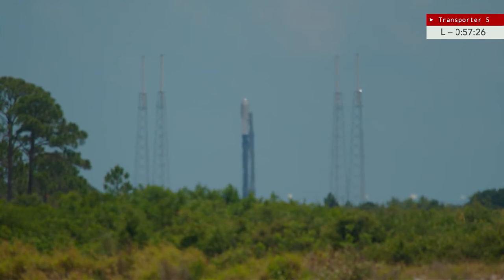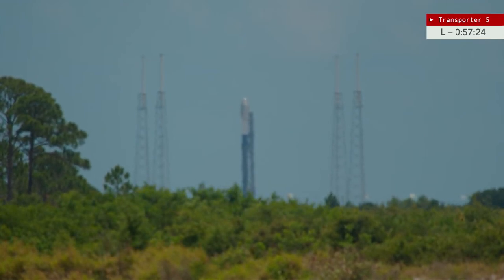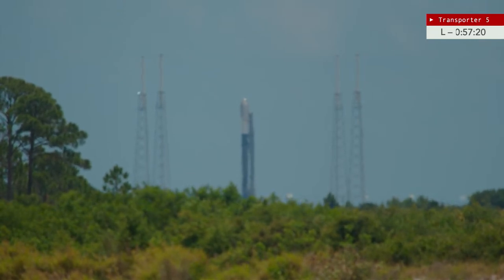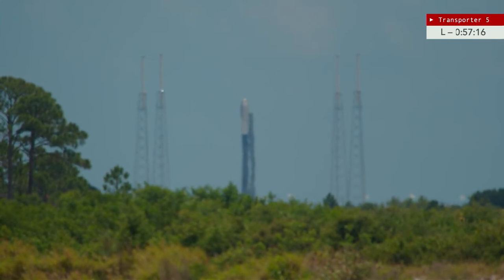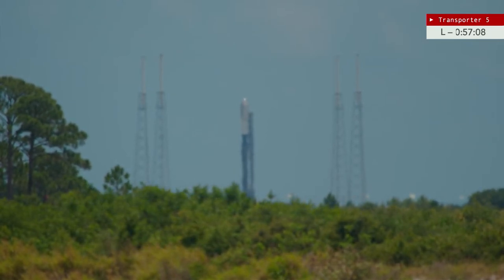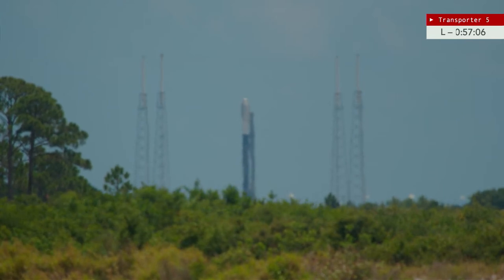This hosted payload will be testing a new technology to demonstrate the cutting of metals in orbit. The payload is self-contained inside a box that will remain mounted to the Falcon 9 upper stage after it reaches orbit. And the experiment will run just a few minutes, but it will be demonstrating a technology that NanoRacks and other companies hope to use to advance in-space manufacturing.